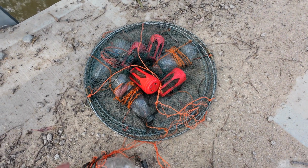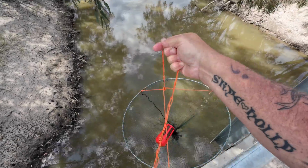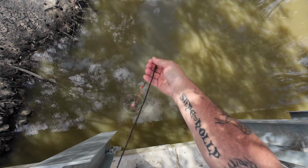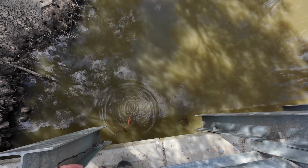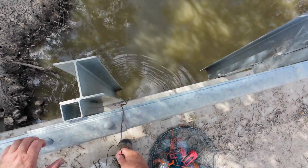I've got 4 drop nets and they're actually baited with dried cat food. Hopefully my cords are long enough. Now the reason I'm using dry cat food is because I only found out the other day that you can no longer get Goodo's dry dog food. It's not being made anymore.